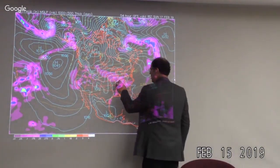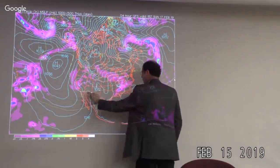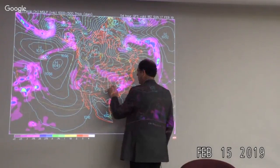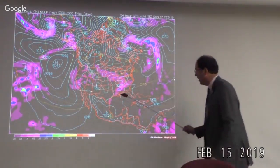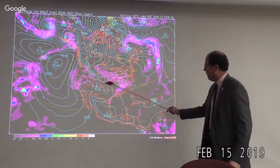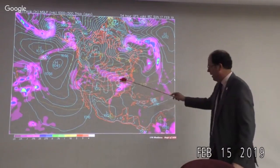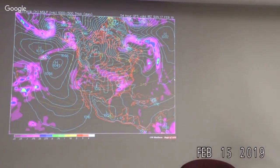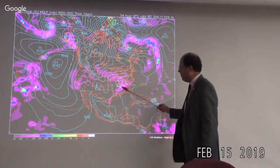The cyclone seems to be developing more in tandem with the jet at 300 millibars than the 500 millibar vorticity structures, which are actually to its northwest. So it might be a reason why this thing is having a hard time getting itself organized. It's being attempted to be governed by two separate masters, and it doesn't really know which one to pay allegiance to. And since it has no volition, it can't make up its mind.